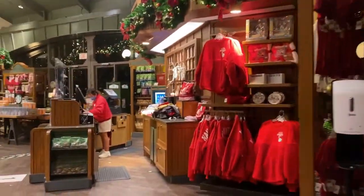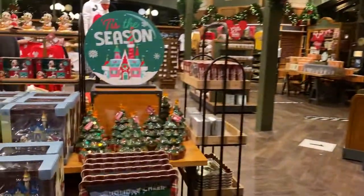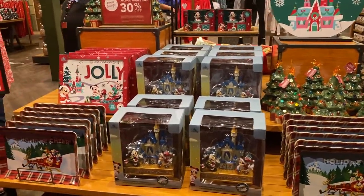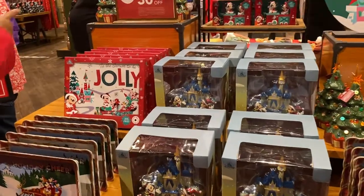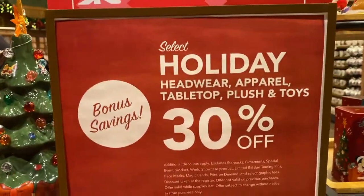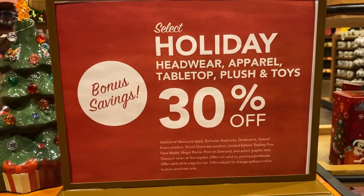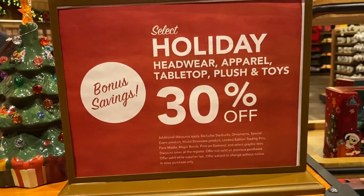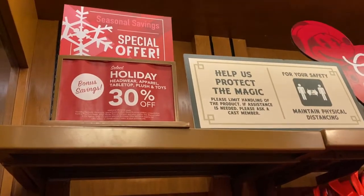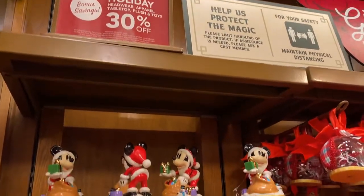Still a lot of Christmas stuff here at Epcot's Port of Entry store. All of my videos related to Christmas merchandise here at Disney will be linked down in my description below. But they are 30% off on select holiday headwear, apparel, tabletop, plush, and toys. It is 30% off here as well.